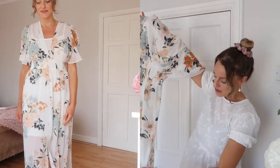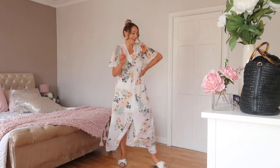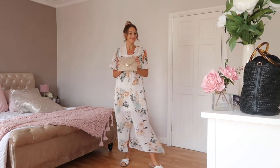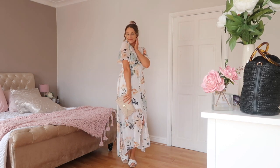And then it's got a really sweet little split up the side. I think it's both sides. Yes, it's got a little split up both sides, which I think is lovely. Oh, and the middle a little bit. Oh, I like that. I really like that.